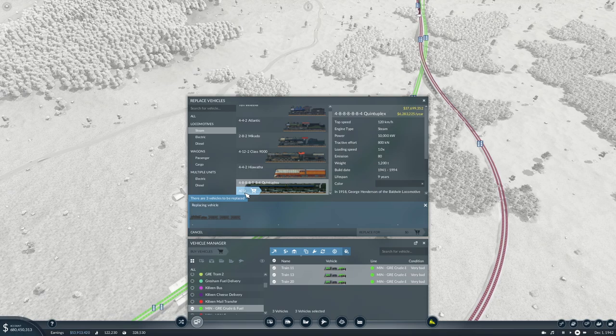I wanna try this one. I wanna see what it looks like because it looks insane. 4888884 quintuplex. That just sounds crazy.